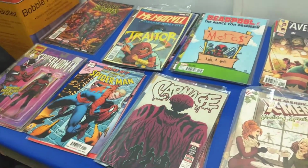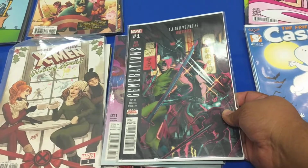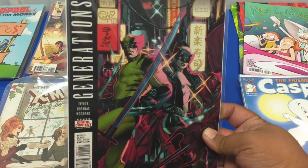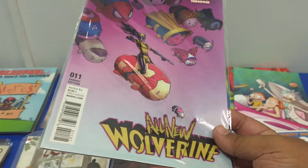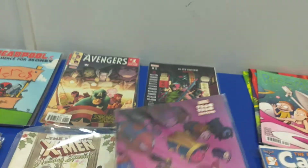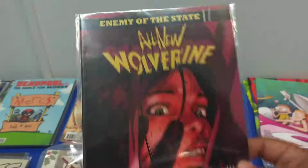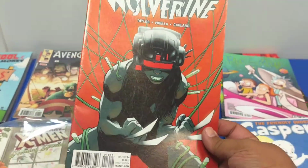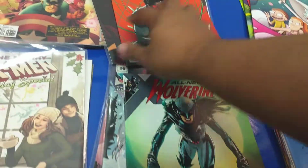Issue number 1. Now we're getting into the Marvel comics. And I'm 13 minutes in. How do you like that? First off, number 1 of All New Wolverine. And Wolverine right there. That's just his daughter or something. The Tsum Tsum cover of All New Wolverine number 11. I like Tsum Tsums. All New Wolverine issue number 13 right there. Issue 16. I like this. It's kind of a Weapon X deal going on here on the cover. Love it.